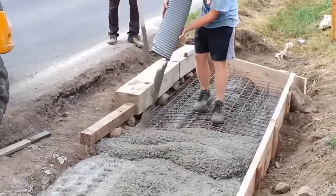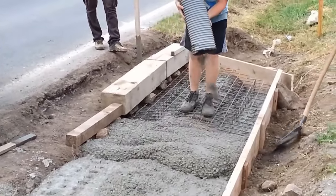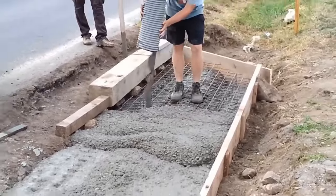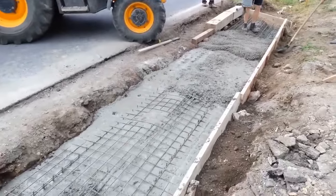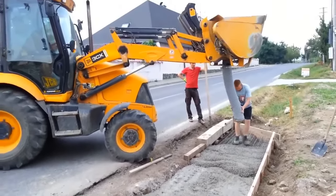One of the key advantages of this combination is its versatility. The JCB3CX, with its multiple attachments, can seamlessly transition from raw material collection to concrete mixing and transport, making it a highly efficient solution for construction projects.